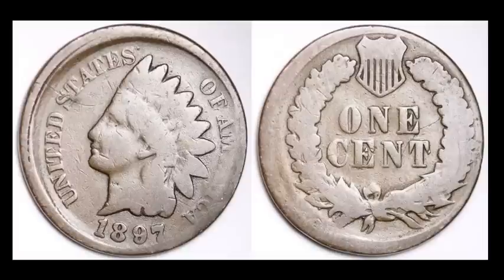1897 Indian head cent. Very well collected error on this earlier obsolete design. Off center by a little bit, nothing too crazy. As a matter of fact, you could probably make the argument that it's also a broad strike, so either one or the other, it's that minor. But this one sold for $113.49, and the coin has its fair share of issues, from scratches and possibly an old cleaning. So don't clean your coins, guys. It'll kill the value. I had to think about that one for a second. But yeah, it does kill the value in a pretty big way.